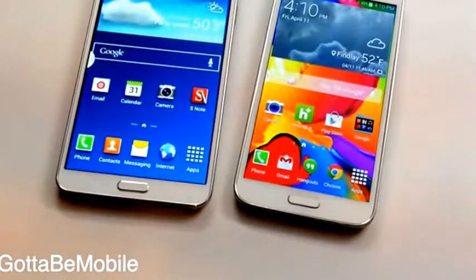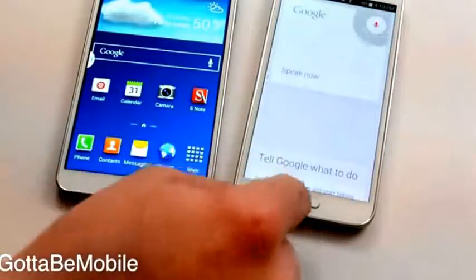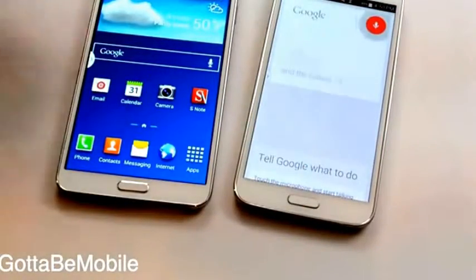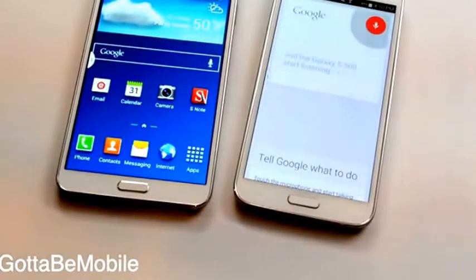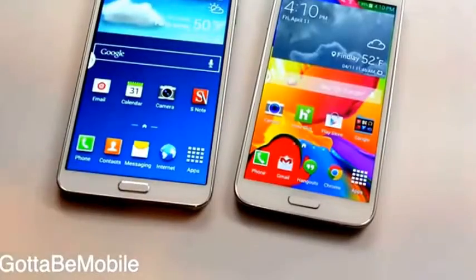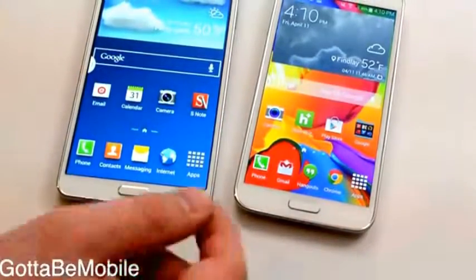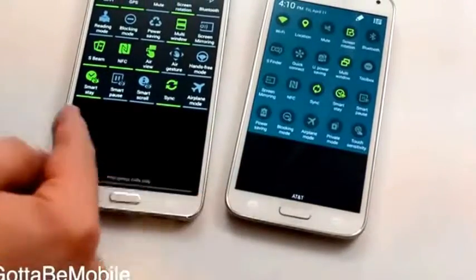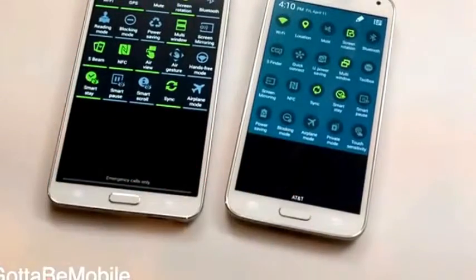Another difference is I can say, "Okay, Google," and the Galaxy S5 will start listening, whereas the Galaxy Note 3 does not have that ability, so it's not going to be able to just respond to that key phrase. Now, we have a different version of TouchWiz, so you see a variety of different options here.